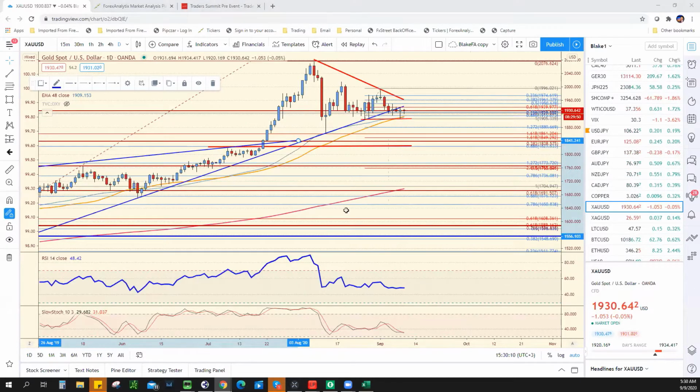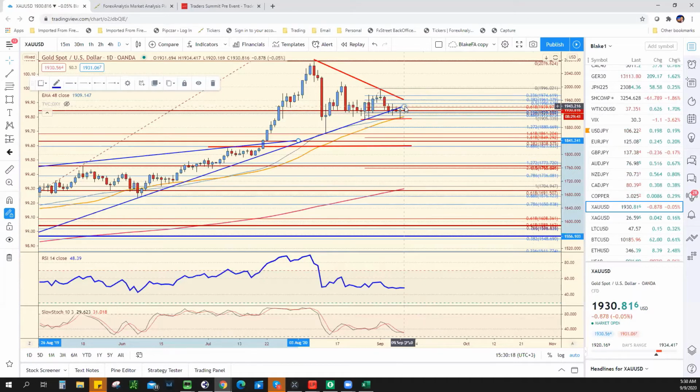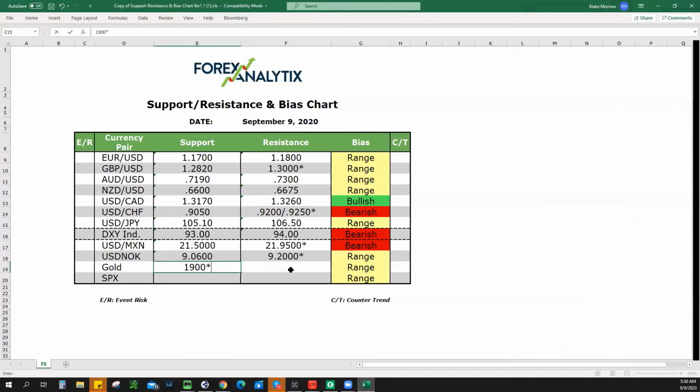Okay. Or we just call it 1900. Still key. And that's the underside of this trend line, that should offer resistance. 1945. Okay. And let's go over to the S&P.